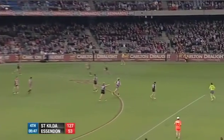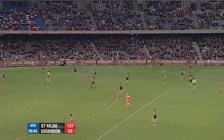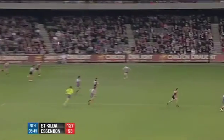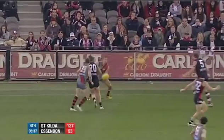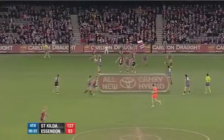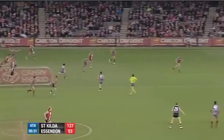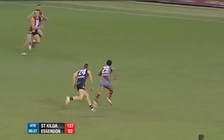Sad old score, isn't it? 74-point margin for the Bombers. But the Saints will be absolutely rapt about this. They haven't really been able to string games together this year. They won 2 in a row in rounds 2 and 3. And since then, they haven't won consecutive games. This will give them a chance to go and play Brisbane next week and make it 2 in a row.